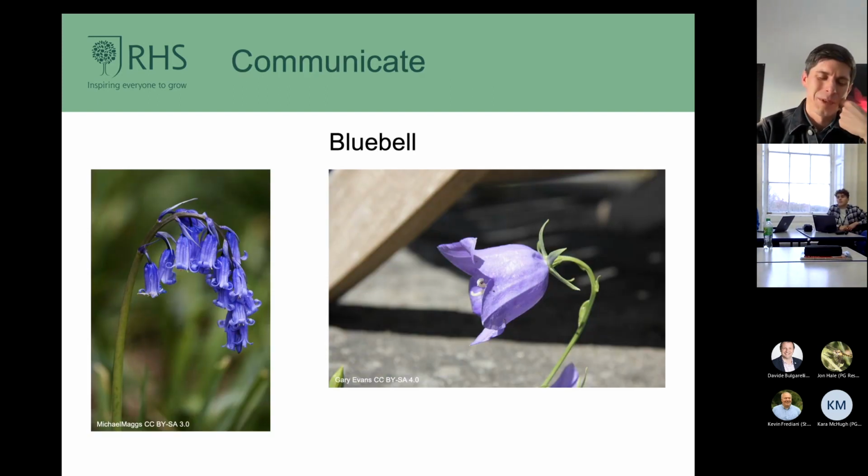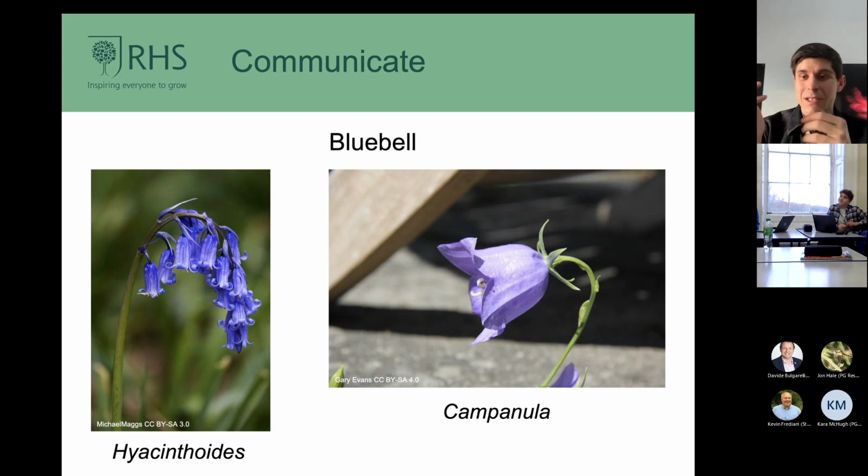And this is, I think, the easiest example I could find where communication clearly doesn't work when you use common names. Both of these plants are called bluebell in English. Both have roughly blue bell-shaped flowers, and depending on how we see blue to purple colors, they are sort of blue. But their Latin name is actually vastly different. One is Hyacinthoides, the other one is Campanula, and they are not really even closely related. So their superficial shape that the common names are based on is somewhat misleading.